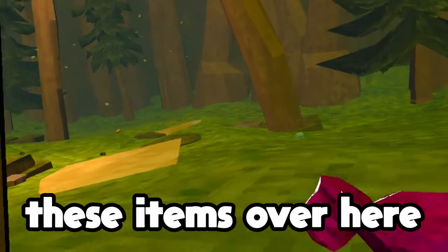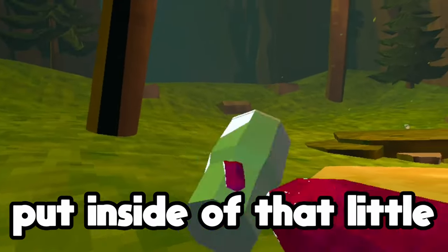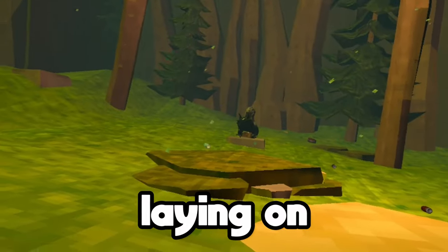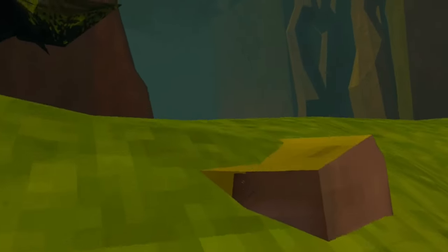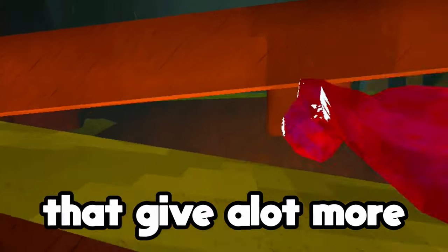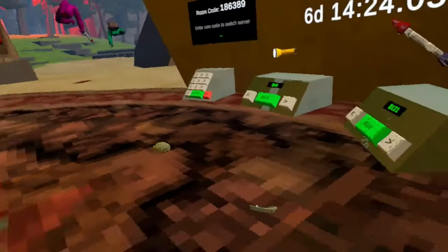Okay, but basically, these items over here, if you pick them up, these are the items you take and put inside of that little thingy I showed you earlier. So any of these items. And what he's laying on is like an egg, and that one sells for a lot more money than the other stuff. And there's special things that you can find that give a lot more money than everything else. Now I'm gonna go into some public lobbies and just play.